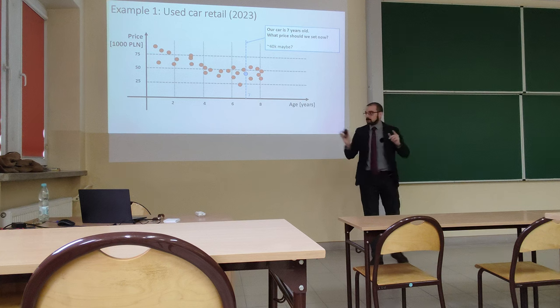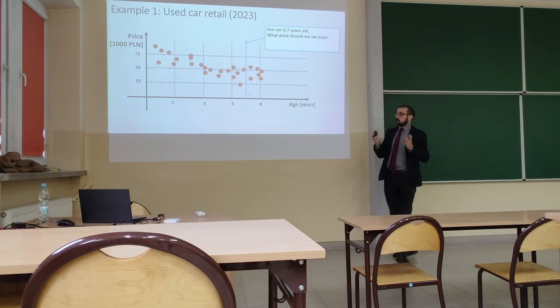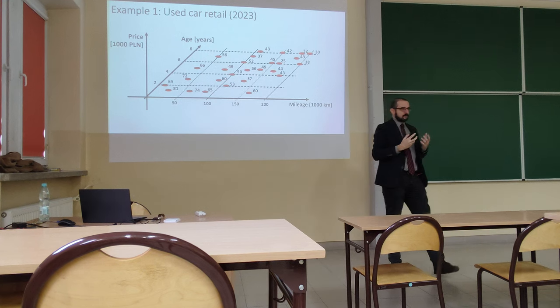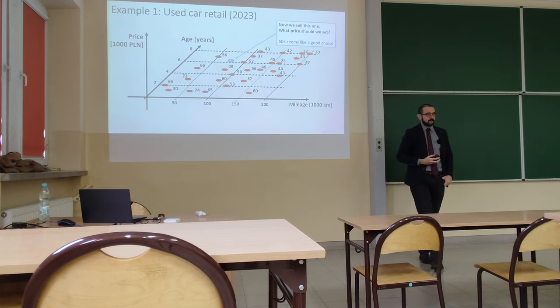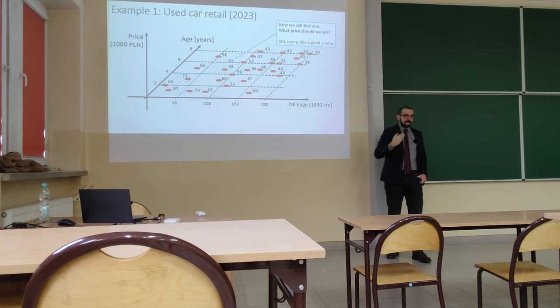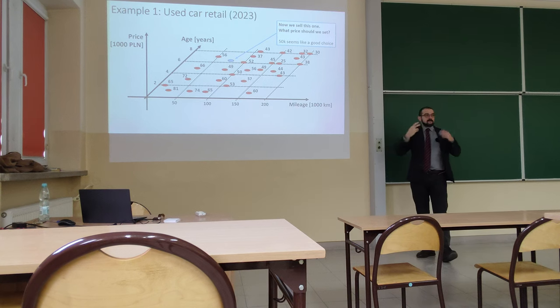But what I would propose would be to look at both these features, so the mileage and the age, at the same time, right? So what I did was plotting price versus mileage and age, and now we have a three-dimensional plot. We have two features at the same time, and right now, my car is there. And by the way, these red dots are all the same cars I was using before on these two separate plots. And right now, we can clearly say that all the neighbors of our point are around 50,000. So 50 seems like a good estimate, right?